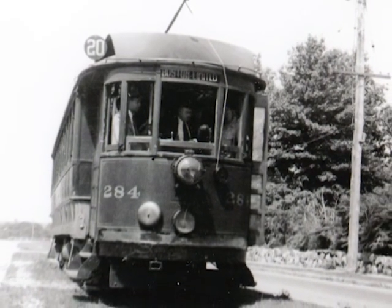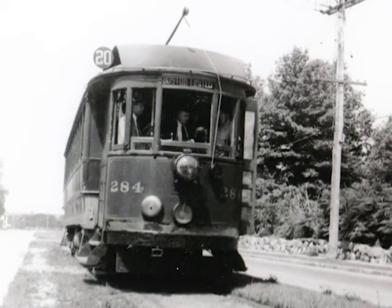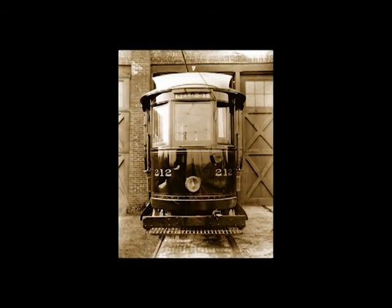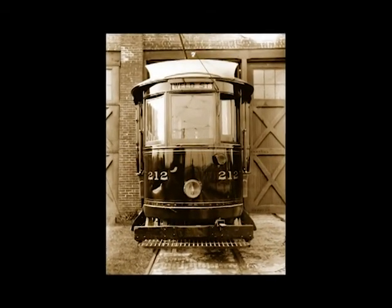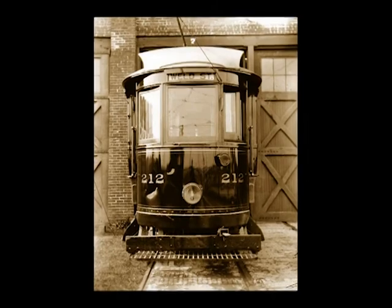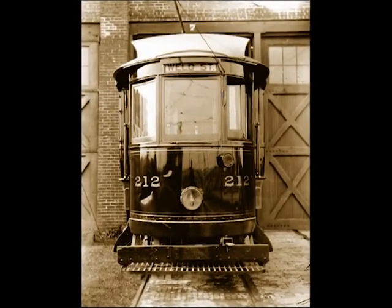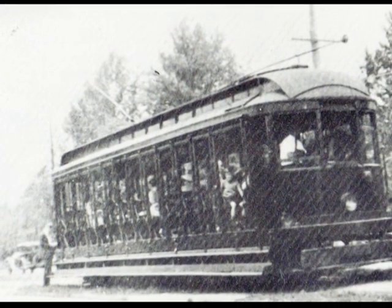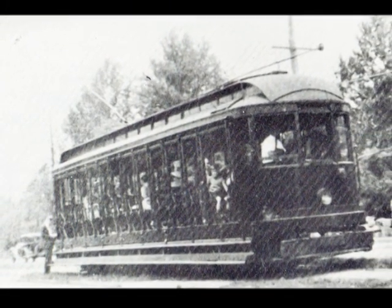The D&W then became the Dartmouth and Westport Division of the Union Street Railway. The speed of the trolleys on the Dartmouth and Westport was always something that excited riders in one way or another. The line thusly developed a nickname. It was called the Gee Whiz Line.